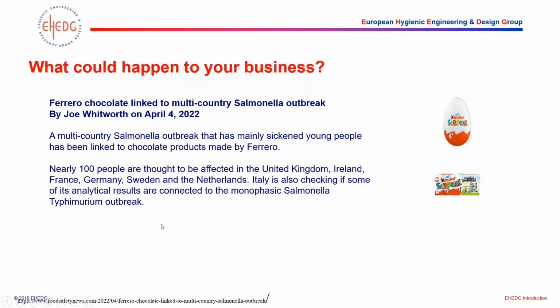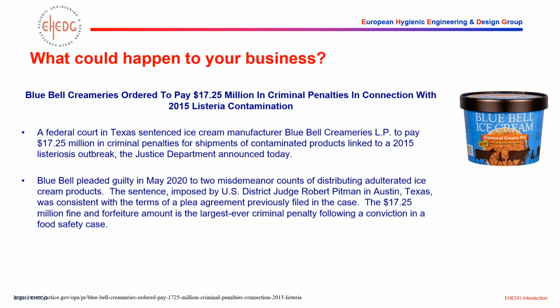What's happening here is that this company, Ferrero Chocolate, is now linked to a Salmonella outbreak, and this damages the brand. It damages the company brand, and this product is marketed to children. So you can imagine what the consumers are thinking because of a food outbreak. And then another example is from Blue Bell Creameries in the United States.